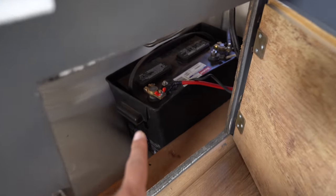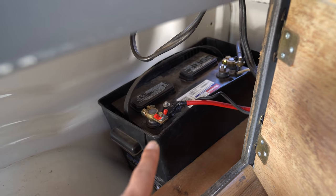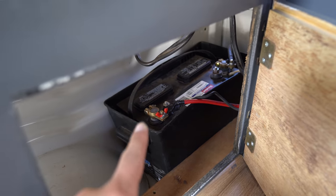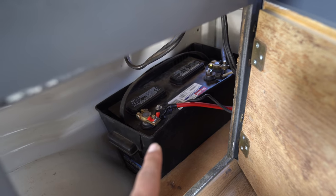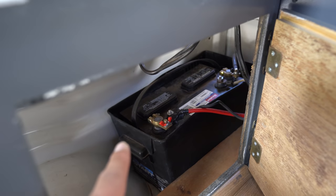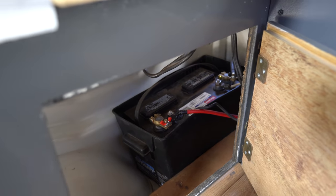Outside here, this is actually the battery that powers everything in the camper. It's not that good of a battery. It doesn't have a high capacity. I kind of just got it at AutoZone. It is an RV marine battery, but it just doesn't have that high of a capacity. So I'm gonna have to swap that out eventually. And I might even get two batteries.